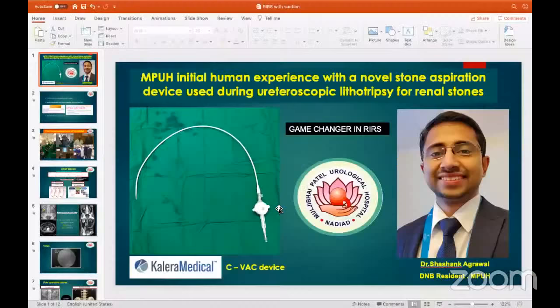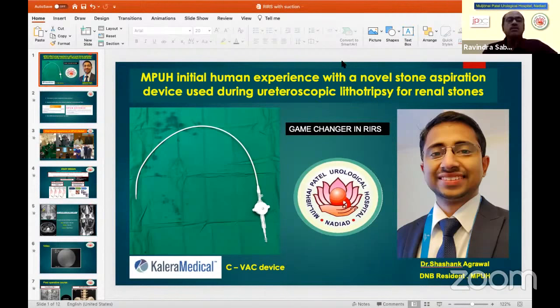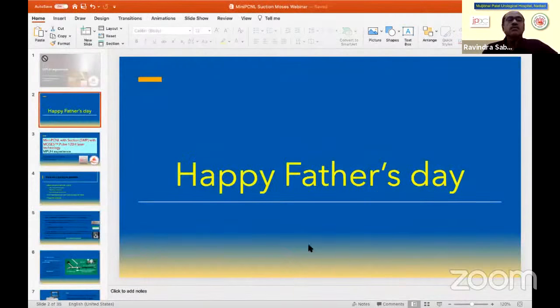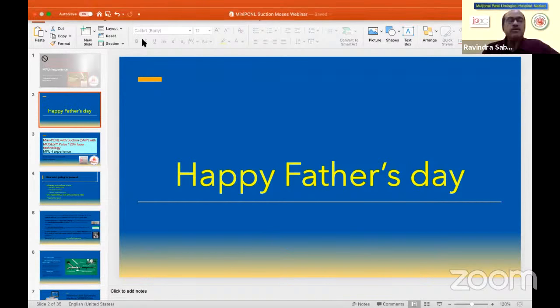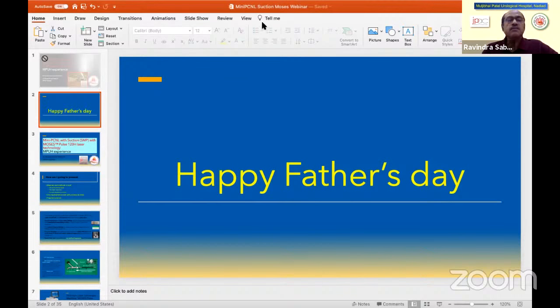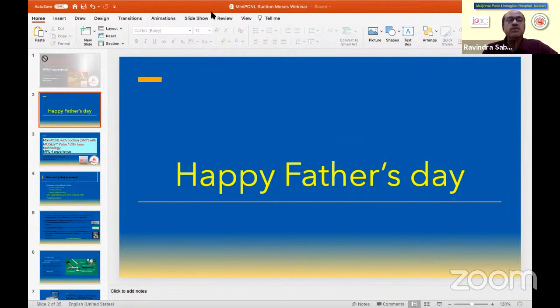I don't know. Naveen, what happened? Okay. Shashank? Naveen, can you make your presentation, please? Who is presenting? Naveen, you are presenting or Shashank? Sir, Naveen is presenting, sir. Okay. So make full screen. We can see your first slide. Make full screen and start. Yes, sir. Yeah, please go ahead. We can hear you. Okay, sir.